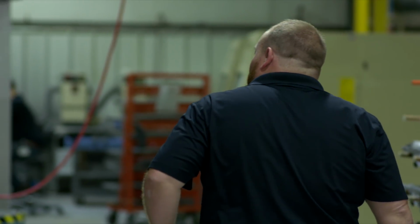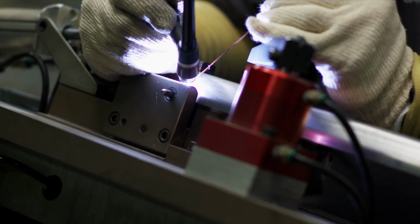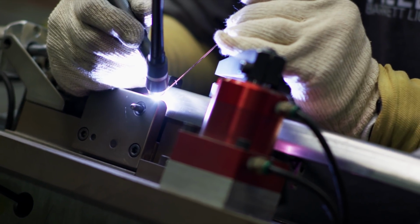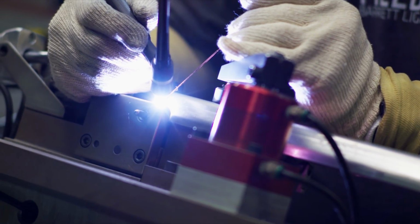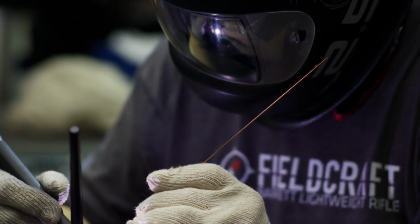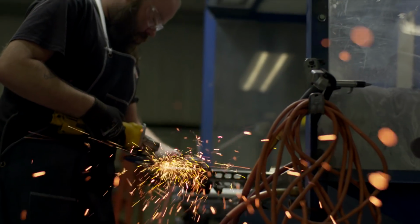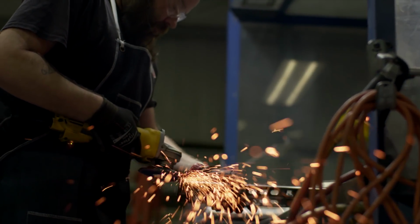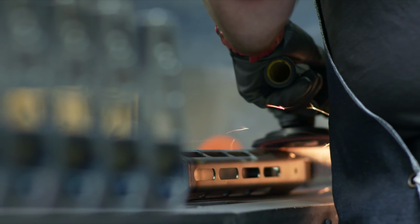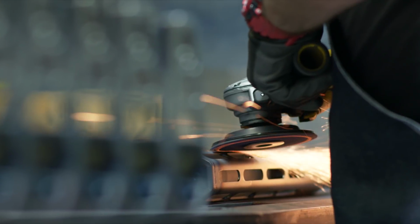When you see the operation at Barrett, you will not see solely automated processes with people that are just punching a time card. There are people that are artists with a welder. There are machinists that are lifelong master machinists. That is a huge collection of some of the most talented people in Tennessee, or in the world, actually.